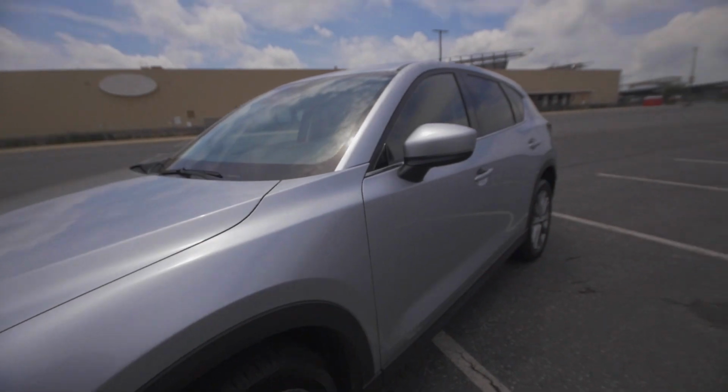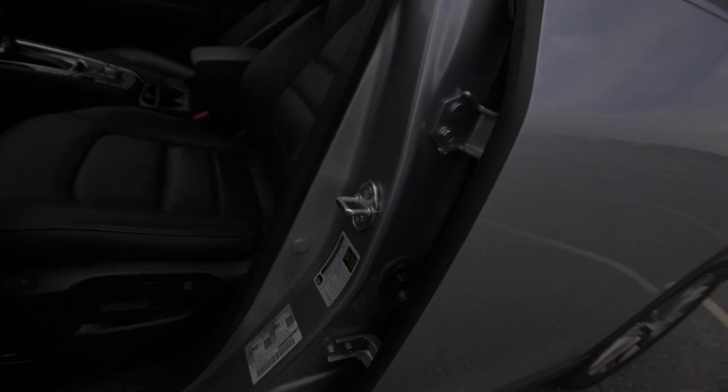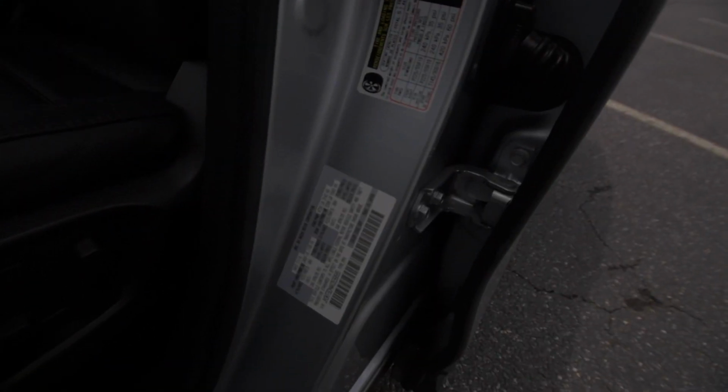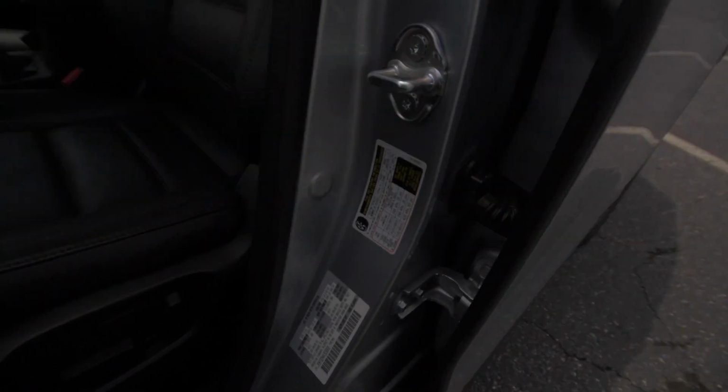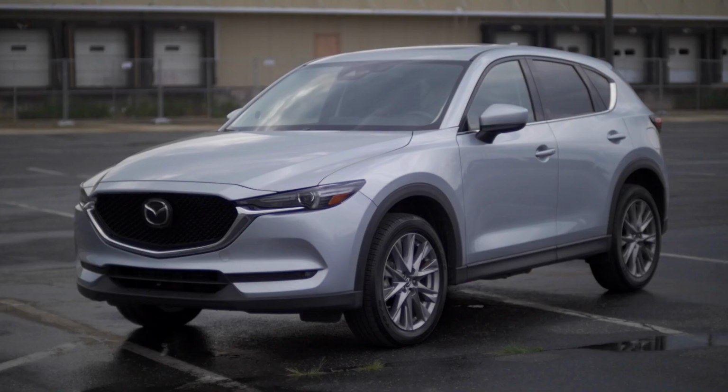Aside from that, you see the blue, it's like a sky blue paint job. Let's look at the color code. Where's the color code of this paint? Color code is 45P. That's the color code. So it's kind of like a sky blue, silver blue in a sense.